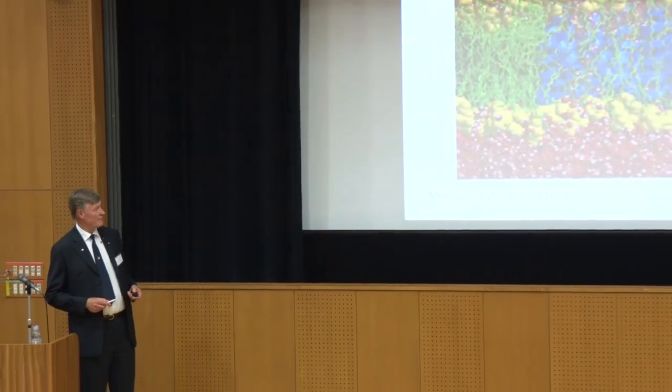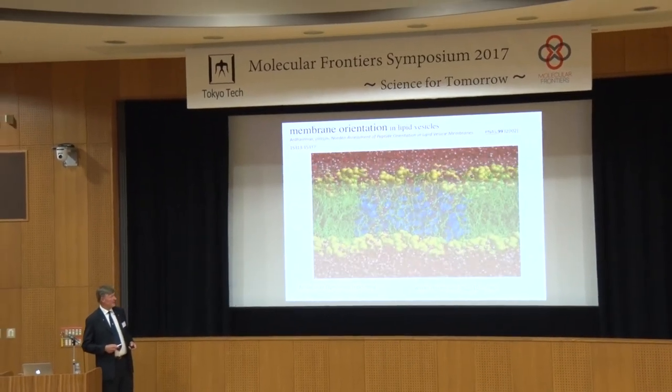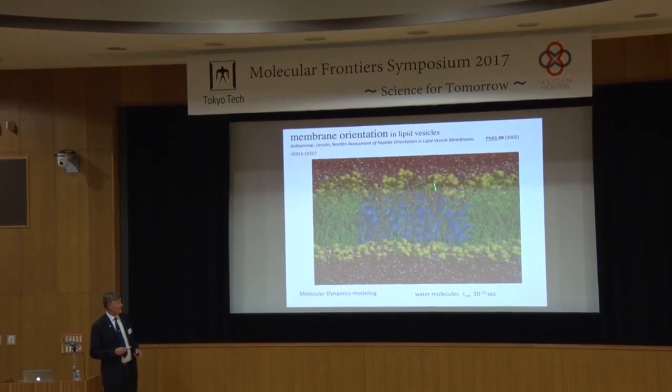And this is a molecular dynamic simulation of a membrane. That was connection with the Nobel Prize for receptors and ion channels. And this is for aquaporin, which is sitting here.